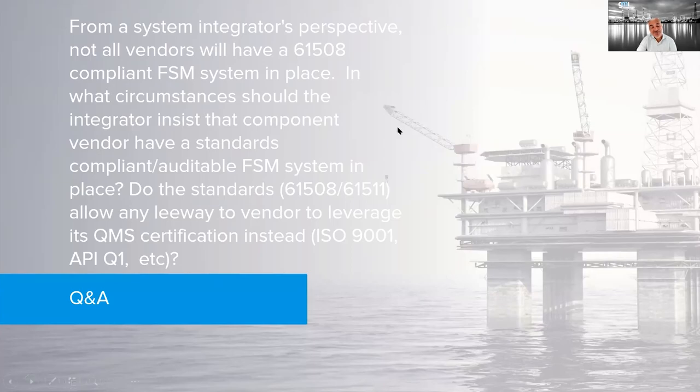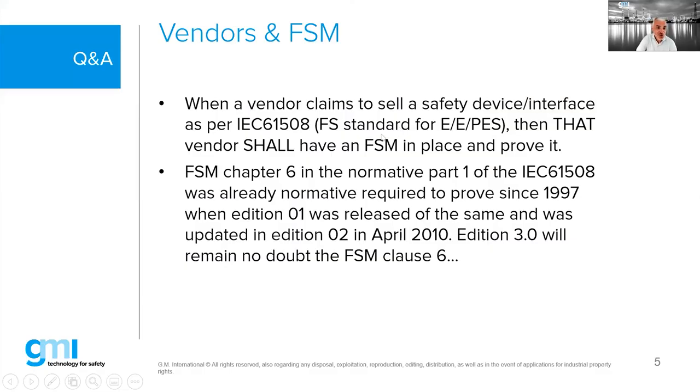That's an interesting question. We need to be neutral in how we answer, but it's clear from how the question has been asked that the person is maybe the system integrator himself and he's struggling. Some of the vendors are saying they are supplying a product, but they don't have an FSM. Well, my first bullet is trying to highlight the following. When a vendor claims to sell you a safety device or a safety interface as per 61508, if the vendor claims that, then there is no doubt. That vendor shall have an FSM in place and prove it, period. So there is no gray area in that.